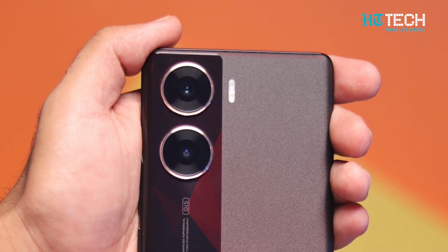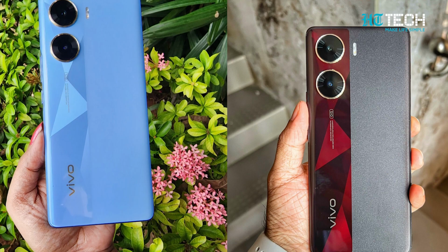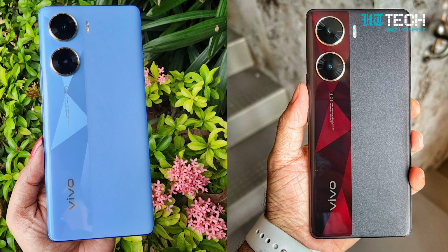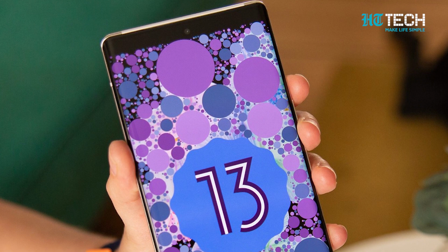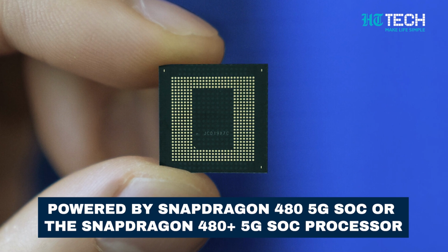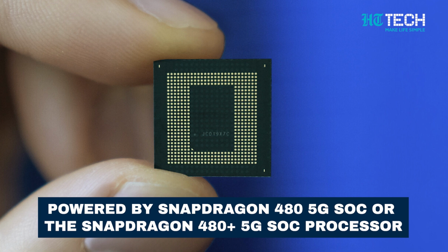Under the hood, the Vivo V29e packs a punch that's hard to ignore. Choose between the 8GB RAM plus 128GB storage or the beefier 8GB RAM plus 256GB storage configurations. Powered by Android 13-based FunTouch OS 13, this smartphone is armed with either the Snapdragon 480 5G SoC or the Snapdragon 480 plus 5G SoC for seamless performance and multitasking.